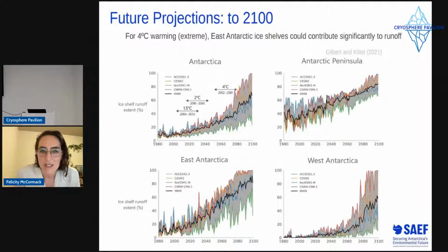So if we look at the different sectors here, one thing that's really interesting to point out is that while Antarctica has a kind of slow increase in surface runoff through kind of 2050, 2060, and then a more rapid increase as the atmospheric temperatures reach kind of 4 degrees, the East Antarctic surface runoff pattern is a lot more linear through the whole 21st century, and we actually see that the surface runoff as a percent increases much more quickly in East Antarctica than it does in West Antarctica, irrespective of the climate model scenario.